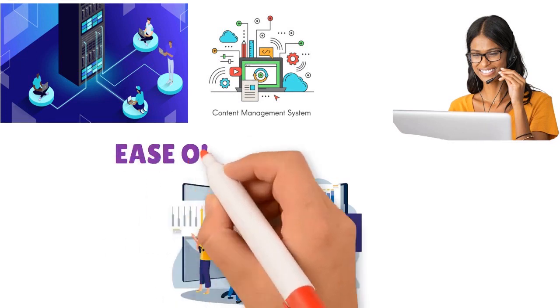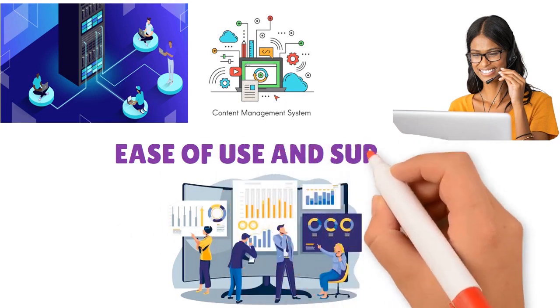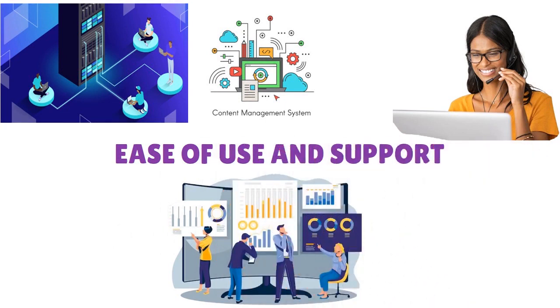What about ease of use and support? Those are elements that really play an important role, because you want to have a website builder that's easy to use and has great support. What about autonomy and customization options?